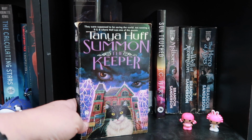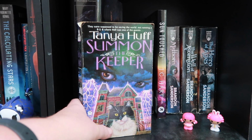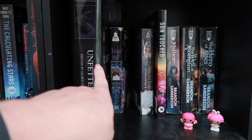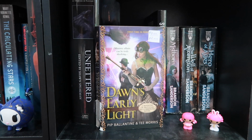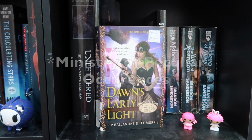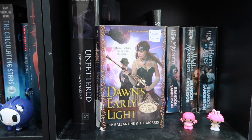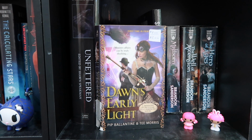This is the first book in that Keeper's Chronicles I just had before. Talking cats, hilarious. Definitely recommend it. So the only book I haven't read other than this on this shelf is this one, which is the second book in the Ministry of Peculiar Affairs. I do have the first book on my TBR for this month, so I'll be able to read this soon. Hopefully I will like the first book and not be massively disappointed.